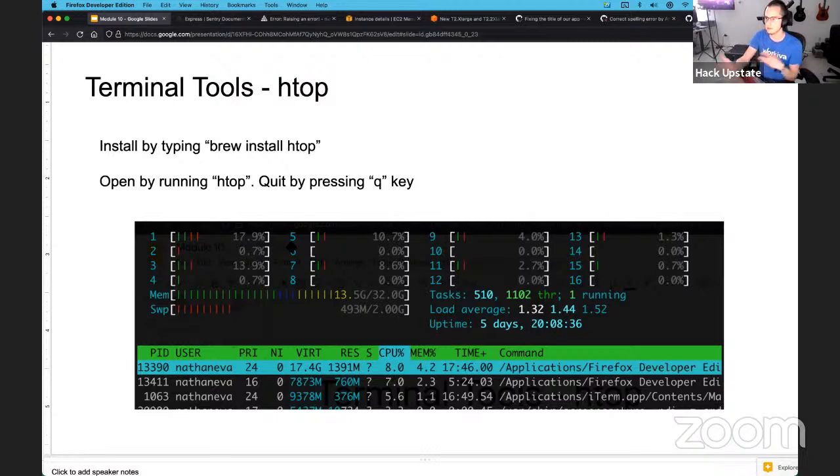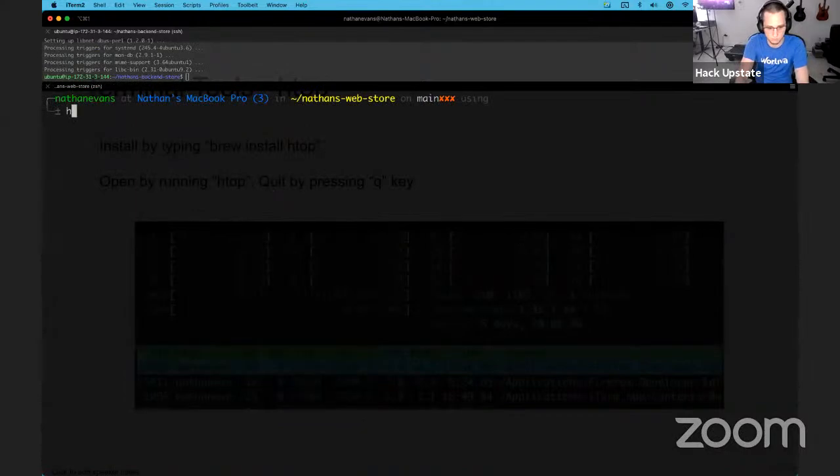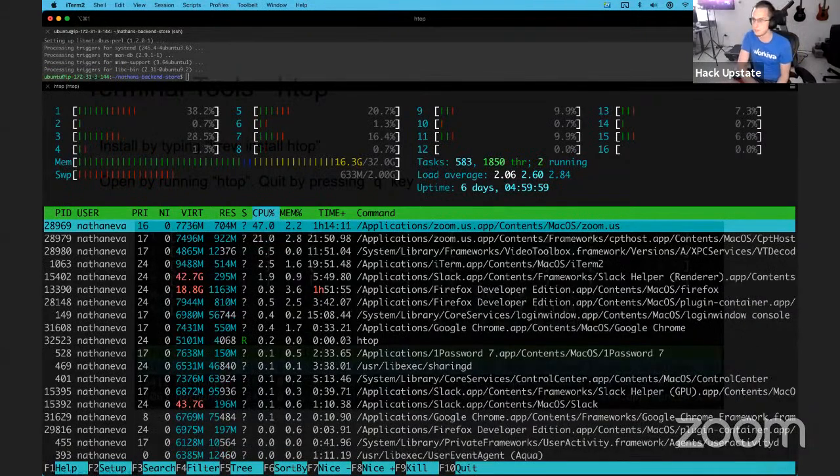So like on your MacBook, when you run Activity Monitor, it pops up that window and it shows you all of your processes. This is the same thing, but for folks that like using the terminal. So let me show you what it looks like on my Mac. This is really helpful for understanding how your system is performing.